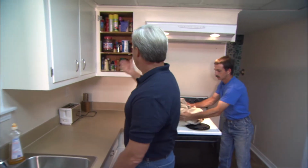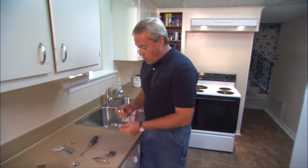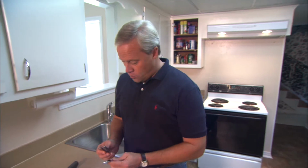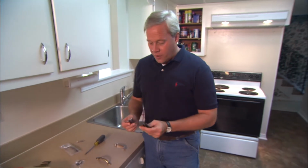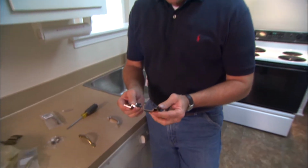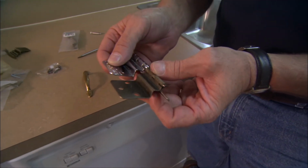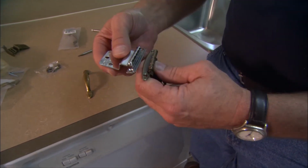Now, the next step in this kitchen facelift is to replace all of the cabinet hardware. Now, you may have noticed that we have one cabinet door missing. The reason for that is we took the cabinet door down and took the old hardware off and took it with us to the home center to make sure we got the exact same layout and same type of hardware. Now, it's very important on any offset hinge like this that you do match up the old and the new type of offset, as well as the holes lining up.